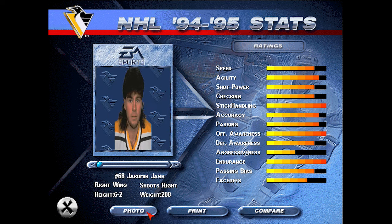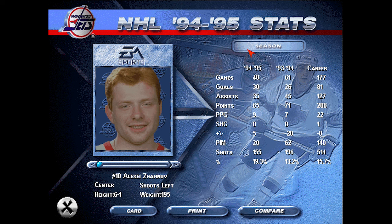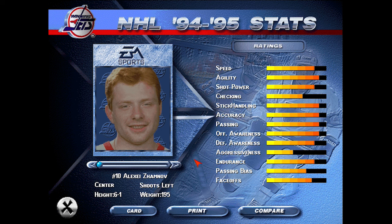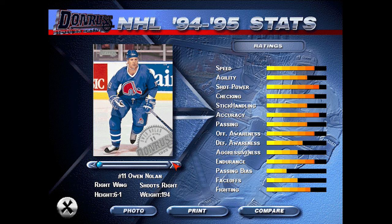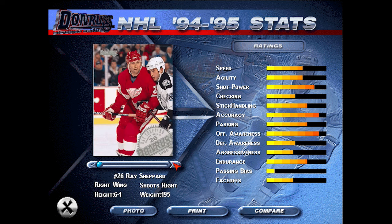Alexei Zhamnov. He's looking good, guys. He's looking like a good Russian. We can switch his stats up to... You know, I'm so jealous. I don't know who I'm jealous of, but I wish there was this kind of care put into modern games. We've got Owen Nolan here, who is, of course, a beast.